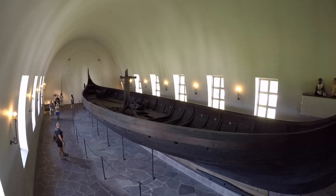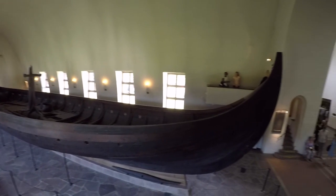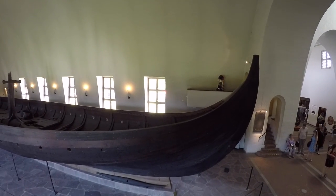Of course. This was a man inside. Oseberg was a lady. Yeah, the Oseberg was. That's kind of rare, isn't it? For a Viking queen?